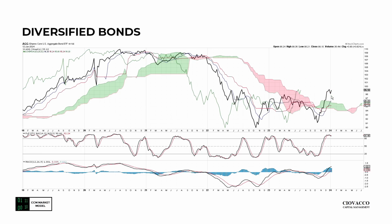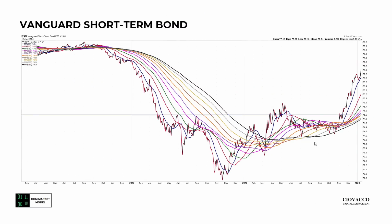AGG, a diversified basket of bonds. Same, this looks significantly different message from BSV, using price and moving averages, chart dated January 12, 2024.